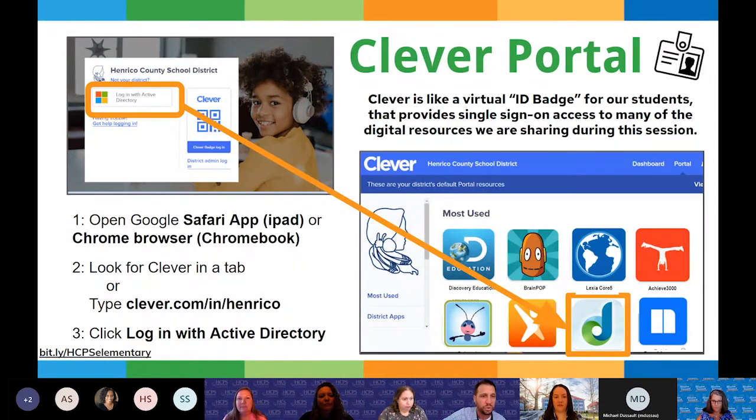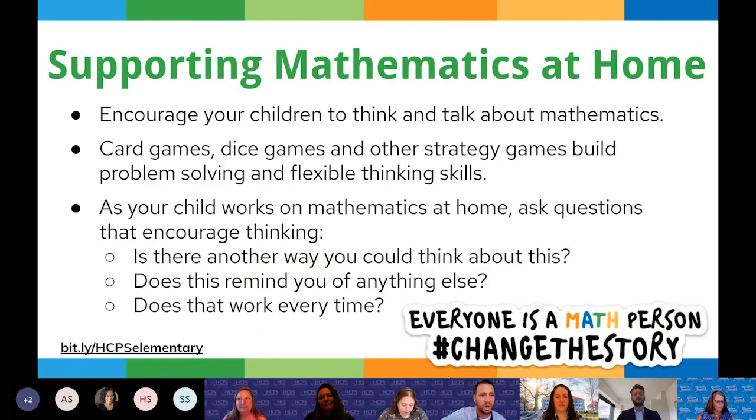In the example you see on the screen, once a student is signed into Clever, they have access to a customized list of resources like BrainPop, Smarty Ants, and the first resource that we're going to be learning about tonight, Dreambox for Math. To tell us more about mathematics resources, here is Vicki Boadar, our elementary math specialist, to discuss supporting mathematics at home.